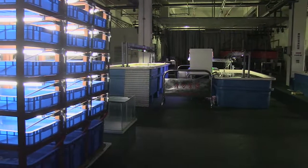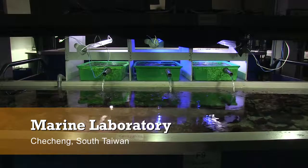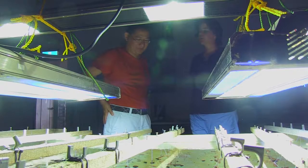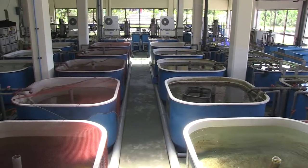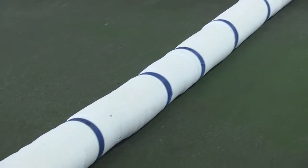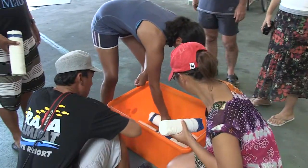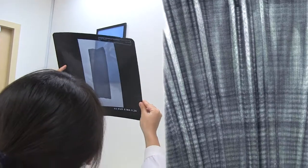The Earth Observatory of Singapore and the National Marine Biological Aquarium and Museum in Taiwan are leading this project, with collaborators from LIPI in Indonesia and the Woods Hole Oceanographic Institution in the U.S. We measure the corals, dry them, and bring them back into the lab. The coral is then sliced and X-rayed, and the age of the coral is calculated by counting the density bands in the X-ray.